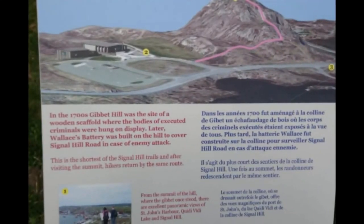Gibbet Hill. In the 1700s, Gibbet Hill was the site of a wooden scaffold where the bodies of executed criminals were hung on display. Later, Wallace's Battery was built on the hill to cover Signal Hill Road in case of enemy attack. This is the shortest of the Signal Hill trails, and after visiting the summit, hikers return by the same route. From the summit of the hill where the gibbet once stood, there are excellent panoramic views of St. John's Harbour, Quidi Vidi Lake, and Signal Hill.